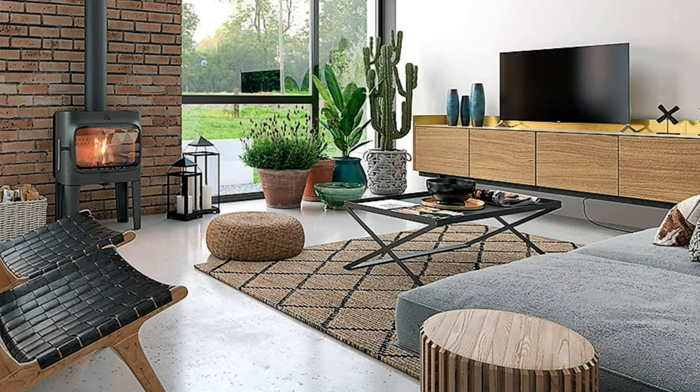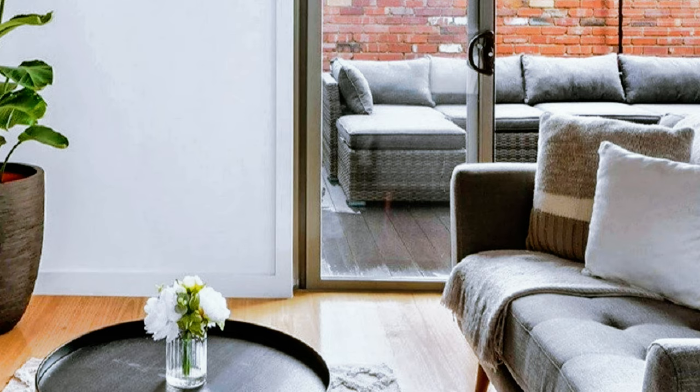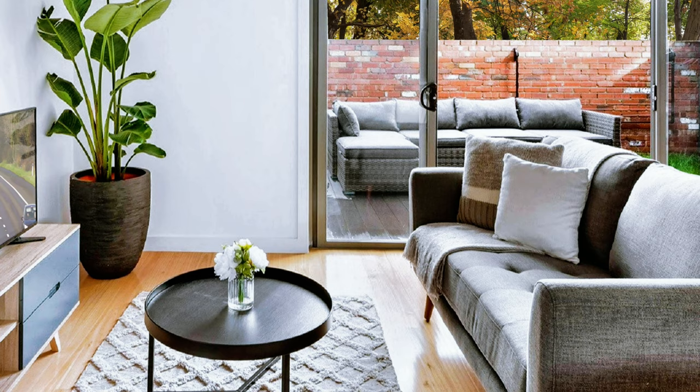In this image, you can see a compact living room with a large ceramic plant pot in the space corner near the TV stand. It perfectly complements this simple but beautiful decor.